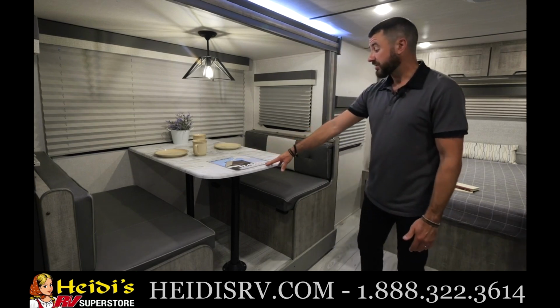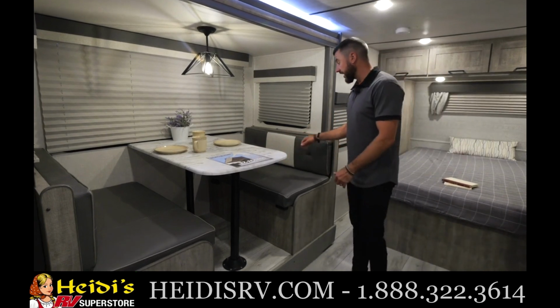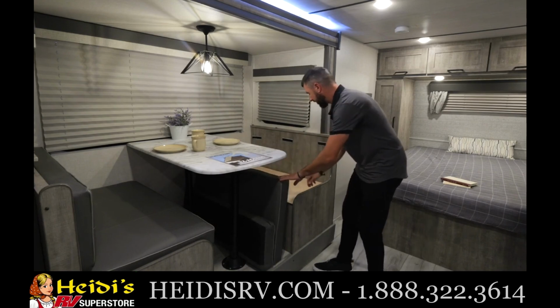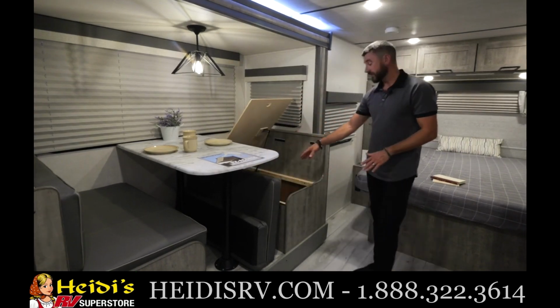I want you to pay attention to the easy access storage that you're going to see in this floor plan. So very easy to access the dinette storage area. I'll show you how this works. Again, this is called Easy Access. We named it that because it gives you full access to this storage area.